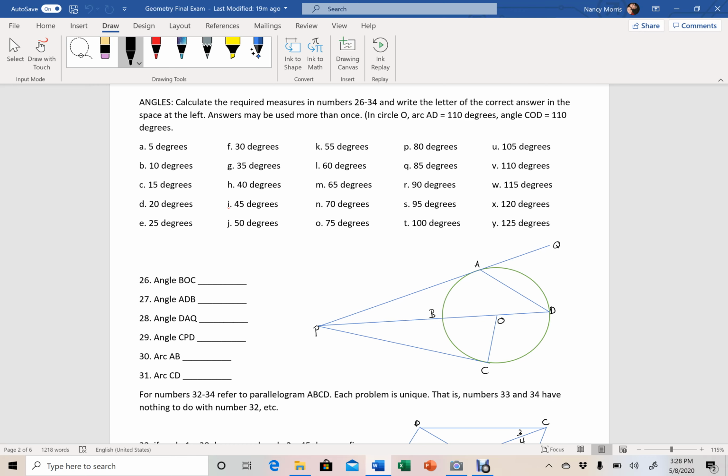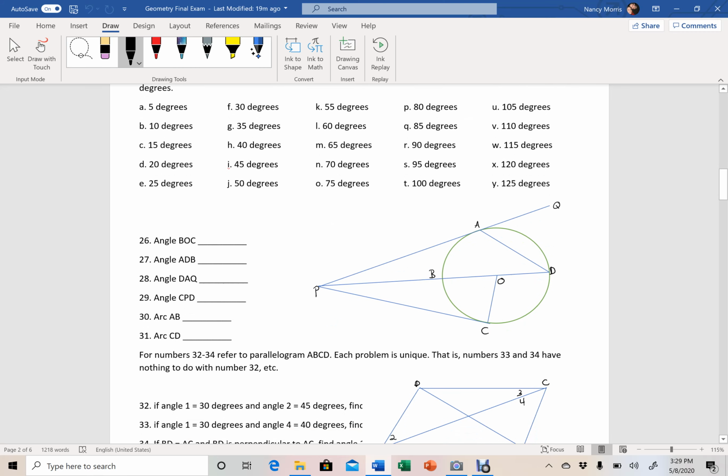Okay, so this is based on, in our circle O of our diagram, arc AD is 110 degrees, and angle COD is 110 degrees. So that information is already in our given, and using that information, we're then going to find angle BOC, ADB, DAQ, CPD, arc AB, and arc CD. The answers for all of these will be one of these options, A through Y. So you can answer those following questions, 26 through 31.